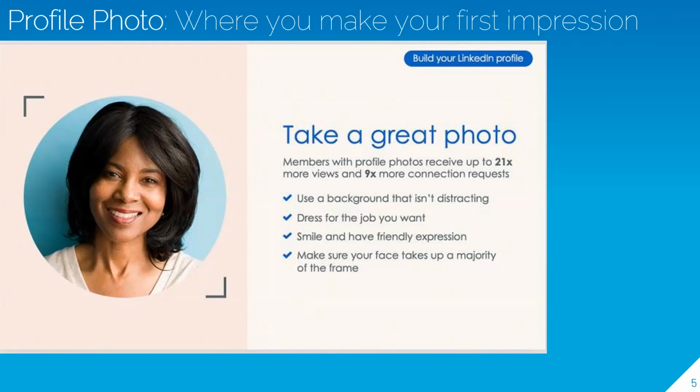You also want to make sure that you have a nice smile and a friendly expression. It doesn't mean that you have to show all 32 teeth at all, but you want to have a nice slight smile. Again, that makes your photo seem more inviting and warm for someone to want to explore the rest of your profile. Make sure your face takes up the majority of the frame. Most of the profile pictures that you will see on LinkedIn are just a headshot, from this point up, but sometimes you may see it waist up or maybe shoulder length up.